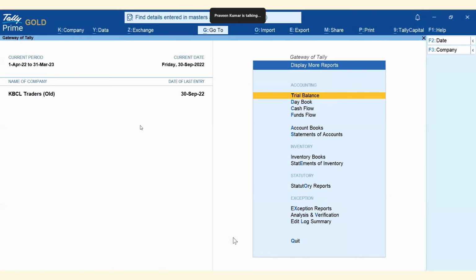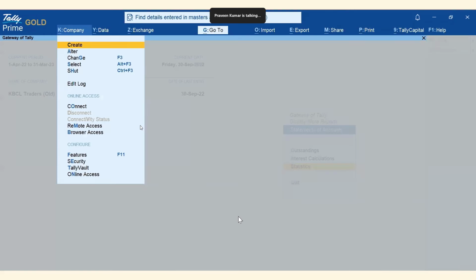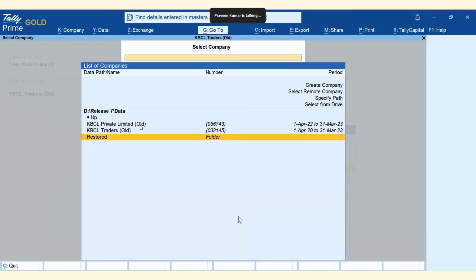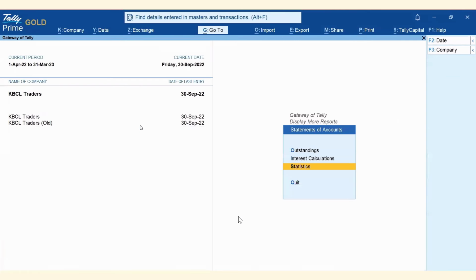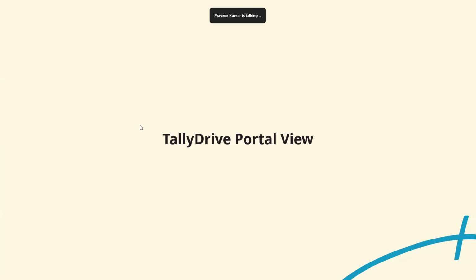We can similarly verify for KBCL Traders as well, which is the data locally available here, which has somewhere around 4,332 transactions. Let's switch to the data we have restored from our Tally drive. Let's verify there as well. So you can see here, there is zero data loss for the period. And yes, the entire process is very smooth, secure, flexible, and 100% safe. So yes, we just saw how Tally drive backup can be restored with 0% data loss. And again, it contains all of our business data securely and safely in the cloud storage.